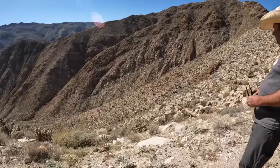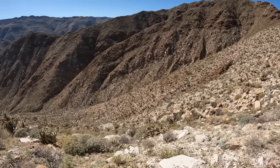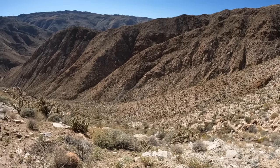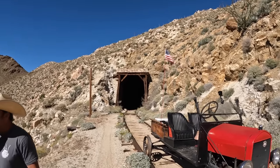Ooh, don't drive off of that. Or fall even. It's every bit of 800 feet deep over there. Yeah, look up there. Wow. Amazing. It's gorgeous. It's Tunnel 3, people.